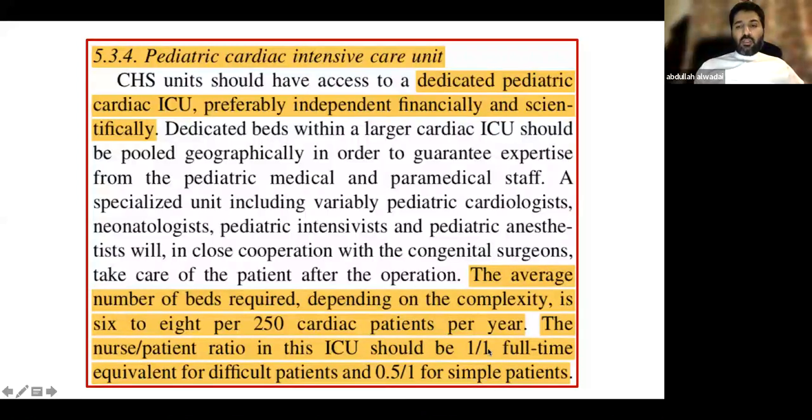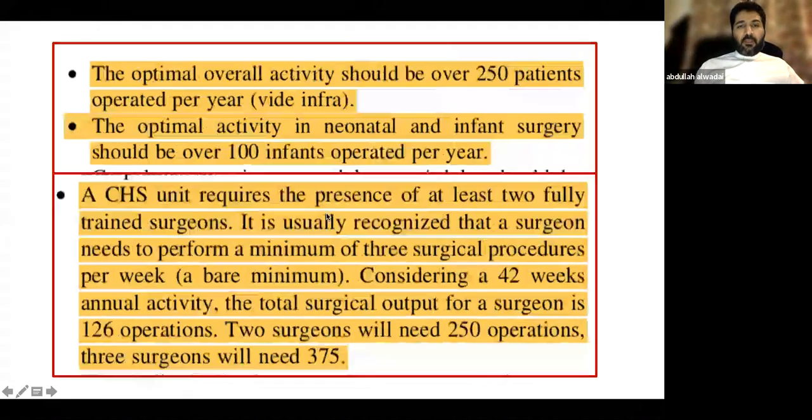They recommend 1-to-1 nursing for difficult cases and 0.5-to-1 for simple cases. They also recommend that the optimal activity for neonatal surgery is 250 per year, 100 of them being neonates or infants, to be able to maintain the skills of the surgeon. They recommend having at least 2 surgeons, each doing 125 because they are going to work 42 weeks per year, so they can manage to do 250 operations per year. And if there are 3 surgeons, they should be able to do 375 surgeries per year.